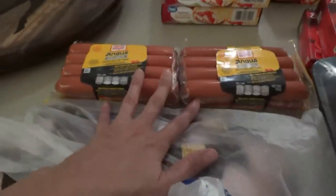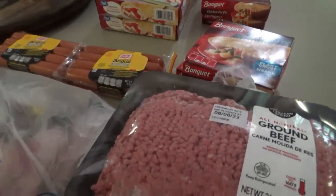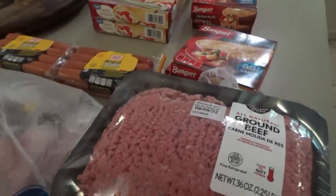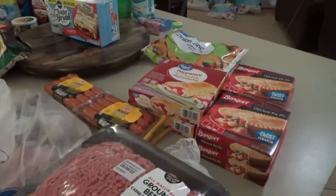Two packs of bacon, the hot dogs, 2 packs of ground beef, and I still need chicken. I took the chicken off the Walmart order because I thought I could get it cheaper at Aldi, but then they only had chicken tenderloins, and I need something different. So I'll just stop by Ingles one day this week and get the chicken that we need for the Fiesta Lime chicken.